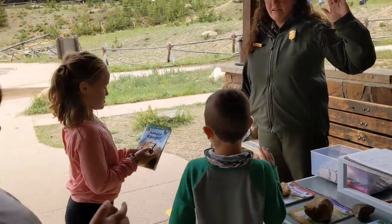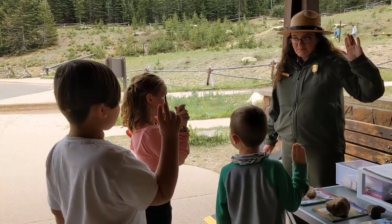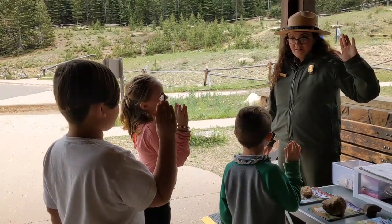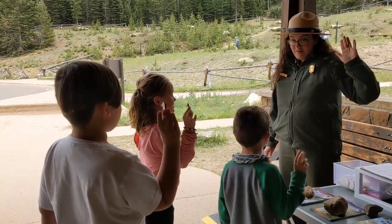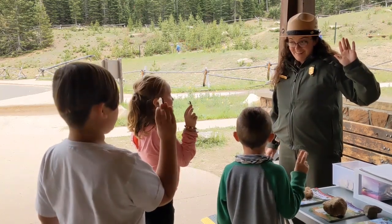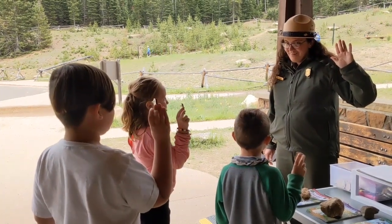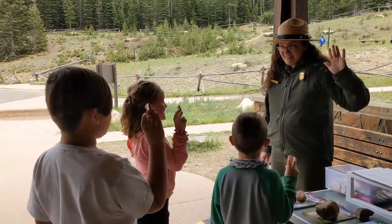Your badge in your right hand. Doesn't matter. Still counts just as much. And repeat after me. As a junior ranger. As a junior ranger, I promise. To explore. Learn about. And protect. Rocky Mountain National Park. The parks in Florida. And all wild places I visit.